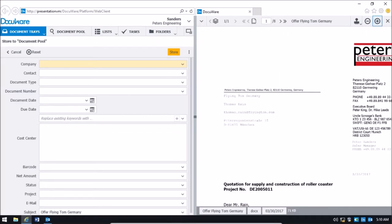Now, what you can see here on the left-hand side are called index fields. This is where we can have as many or as few of these fields as you would like, and they can also be custom to the type of document that you're actually indexing. So let's begin by storing this document away.